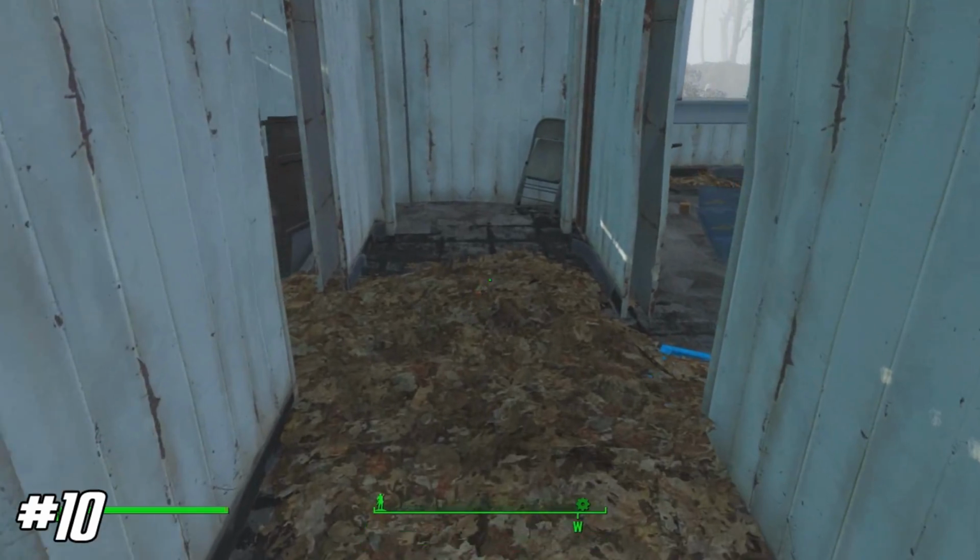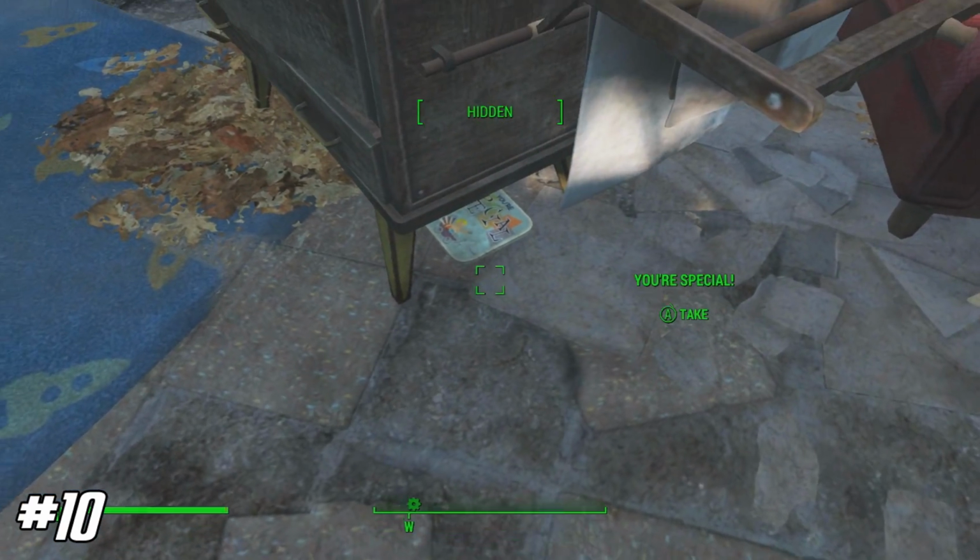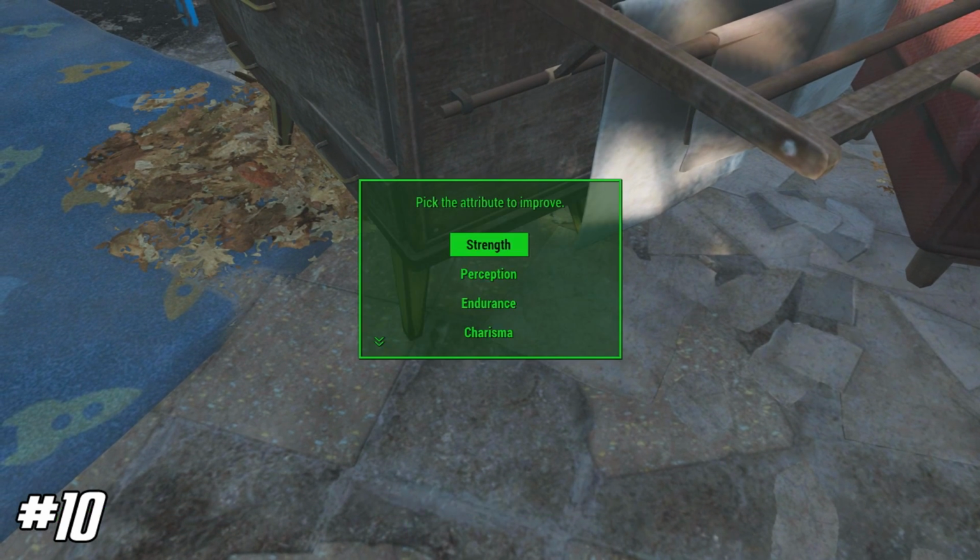Did you know that after the prologue, you can enter your own home in Sanctuary, and underneath Sean's crib, you'll find a special book which you can assign 1 special point to any of your special stats.